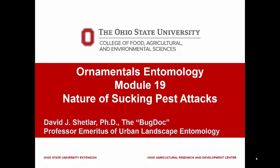Our next group of pests that attack ornamental plants is a really large, diverse, and important group. While most folks think that all pests suck, the ones we will be covering literally do suck. Most of the sucking pests are hemipterans, and this order of insects is incredibly diverse in shapes, forms, feeding methods, and life cycles. In this module, I'll quickly present the groups taxonomically, but I want to spend most of the module discussing the nature of sucking pest attacks.